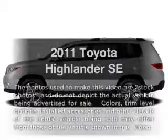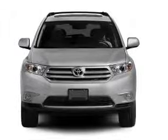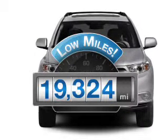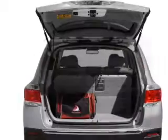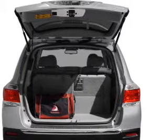Imagine yourself in this 2011 Toyota Highlander. If you're looking for a first-rate auto, this one could be yours today. Why worry about high mileage? Choosing a ride with lower mileage is the right choice for your busy life. With a reliable six-cylinder engine that responds smoothly to its five-speed automatic transmission, brake safely with the anti-lock braking system.